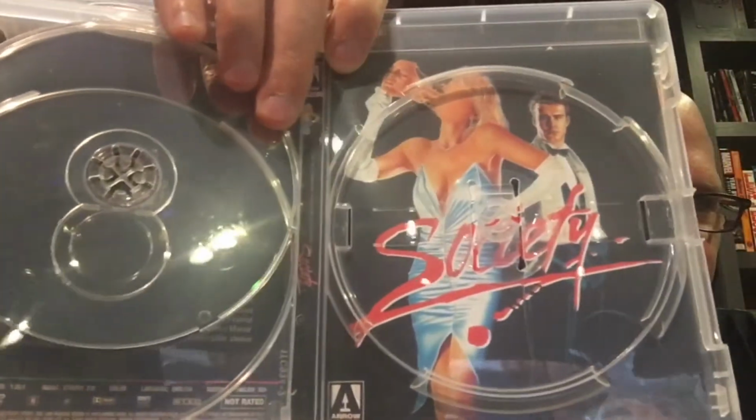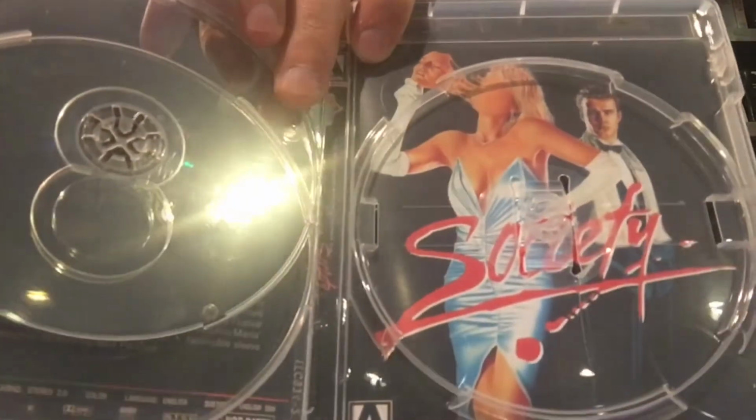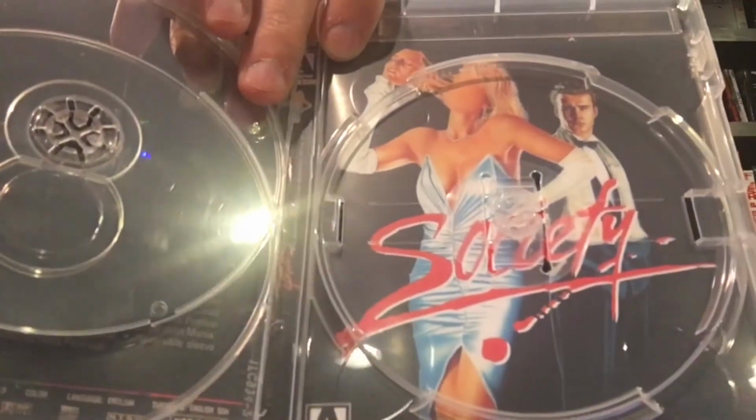Sorry about that in the background. I think that was eBay. Anyway, that's the artwork that's on the steelbook, and this is original poster art. I just don't want to say too much because you could easily ruin this movie for people, and it's gross. I'll tell you that. It's gross.